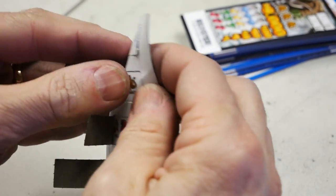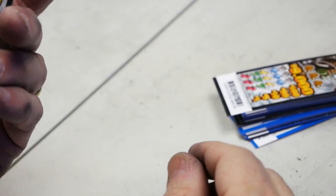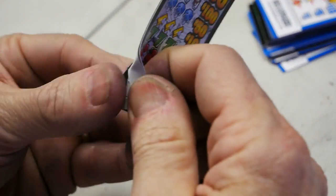Oh, look, 2 mammoths. Look how close that was. That was close. That was 1 mammoth off. Cash. Gosh dang it. Could have been 100, too. Jeez. Okay, you're going to get more wins. Okay, where are they? Where are these winners?